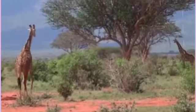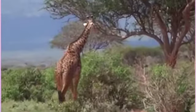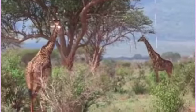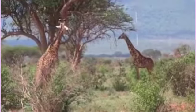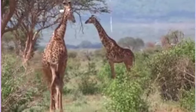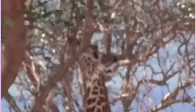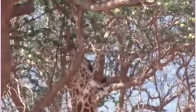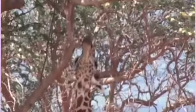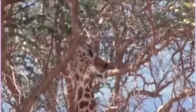Next one, a giraffe. Have you ever seen a giraffe? It lives in the jungle, we all know that. And it eats leaves of tall trees. Its long neck helps the giraffe to reach the leaves. So it takes the food by using its long neck.